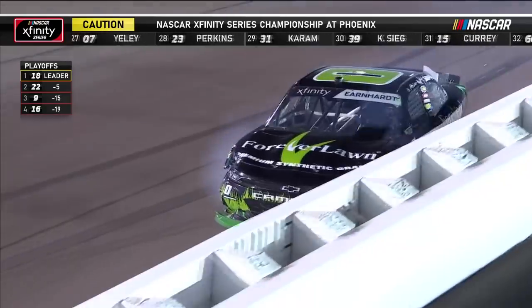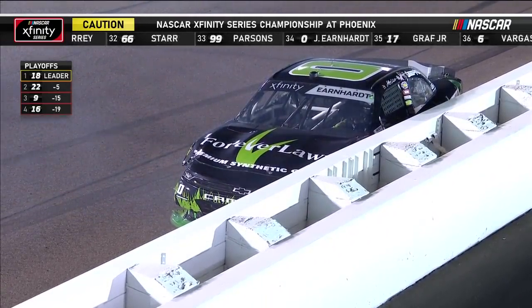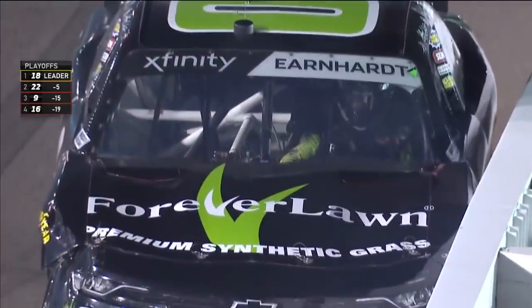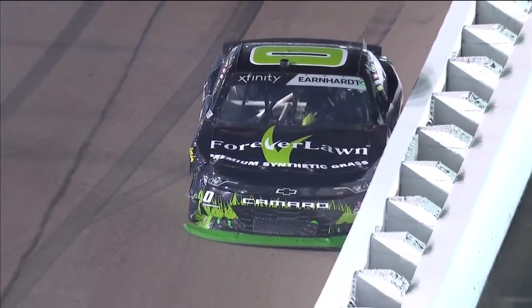A wreck on the backstretch. Oh, man. Jeffrey Earnhardt in the 0 car has found contact with the wall or another competitor. Jeffrey Earnhardt, son to Kerry Earnhardt, as we see him fired up if he can, trying to get that thing rolling once again.